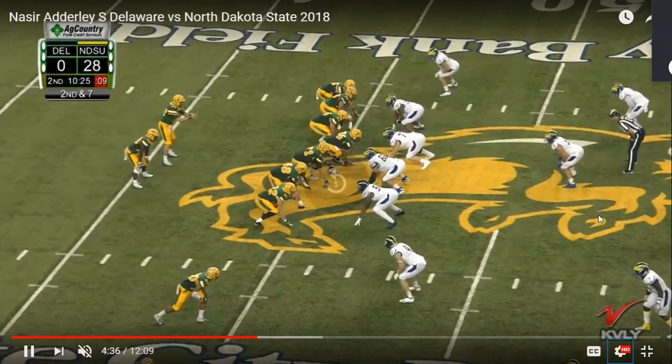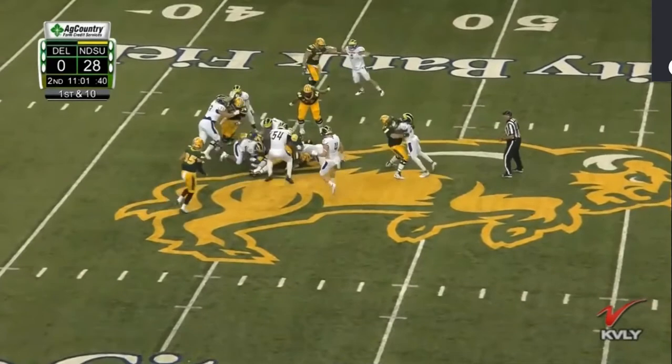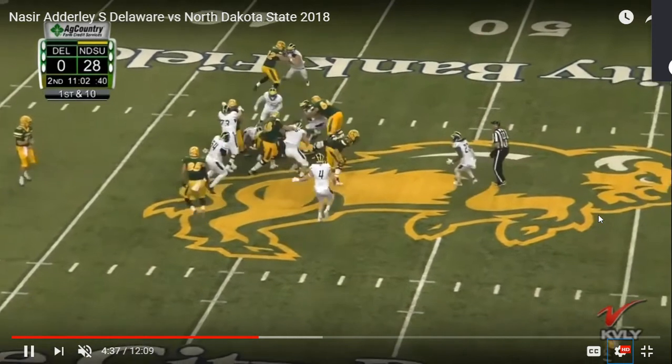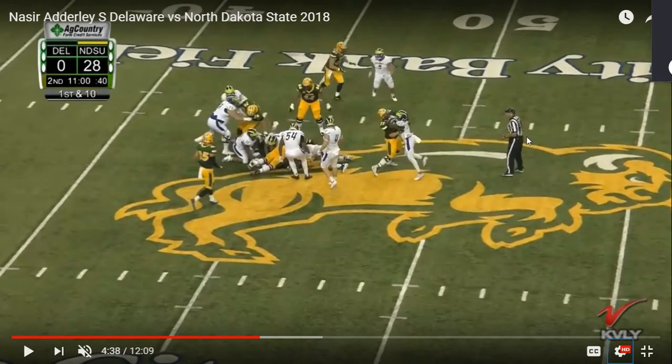Again, just a nice physicality at the end of the play here. Just boom. Right there with the offensive lineman. And what I find hilarious about this play is that's an offensive lineman. He's probably close to about a half foot taller, I'd say. 6'5"-ish would be about a half foot taller. And what is he? Probably 275, maybe a little bit more than that. So you're talking give or take 100 pounds. Nasir Adderley is basically pushing a guy here after the play that's about 100 pounds heavier and about a half foot taller than him.